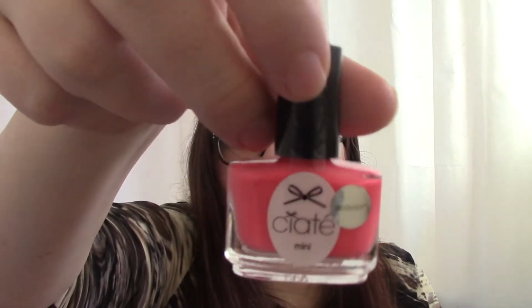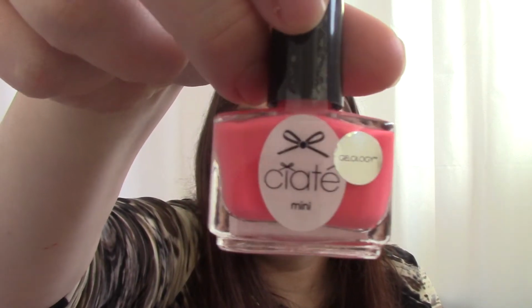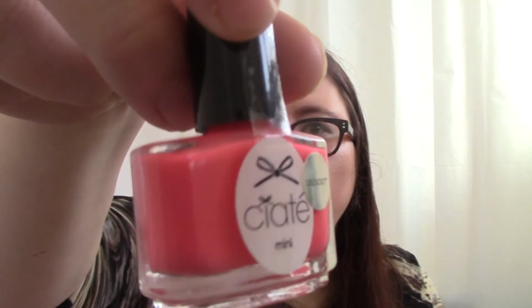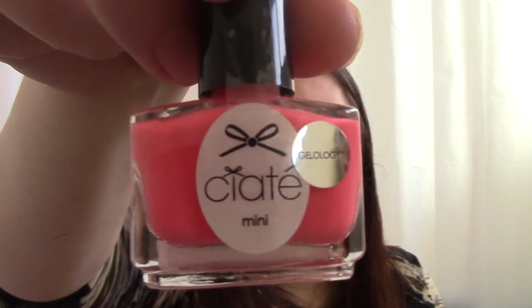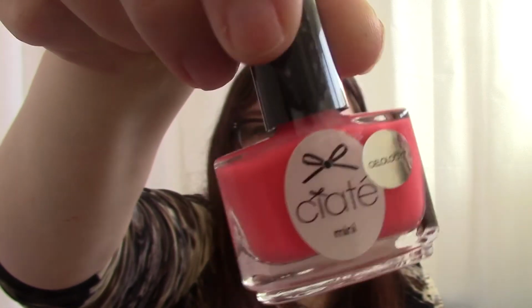With a gel finish, Ciate's polishes allow flexibility to minimise chipping and provide up to 10 days of high gloss shine. The colour I've got is Lucky 7. And this is a mini size, I'm assuming. Well, it is a mini size, I know it is, and it is £6 for the mini size, 5ml. It's like a really hot coral, very nice for summer. It's almost like a neon colour. It's not really showing up as neon there, but that's that.